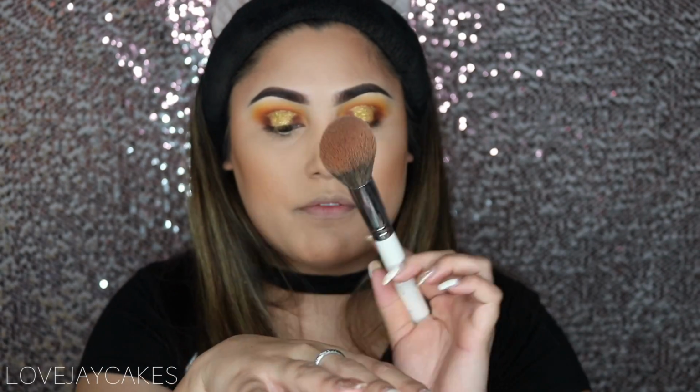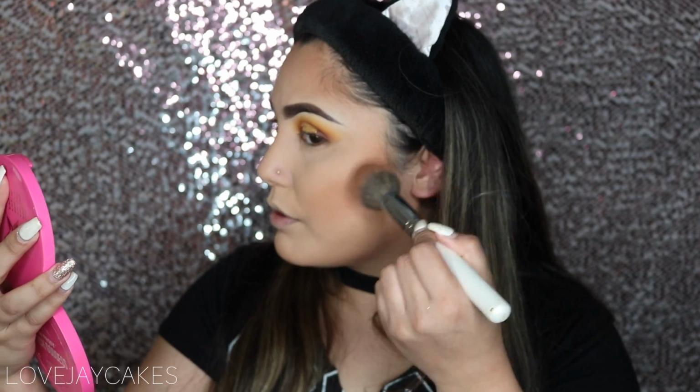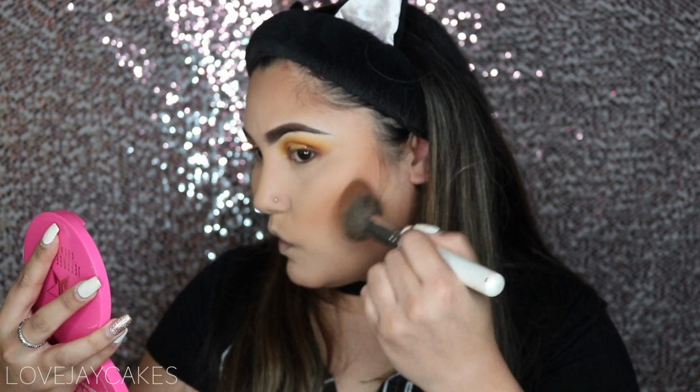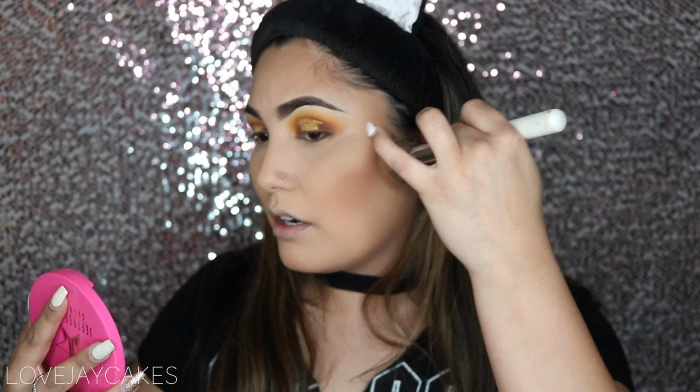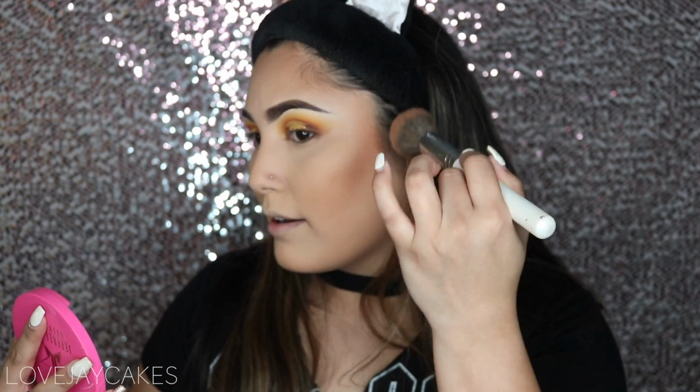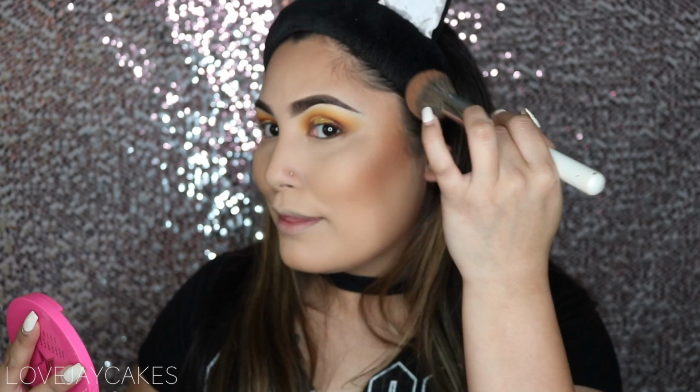Always want to tap off some excess, because otherwise, if you don't do that, it's going to be too harsh. And for this, I'm gonna start from the back, work my way forward, and never brushing downwards. I'm gonna be brushing upwards to give that cheekbone some life.